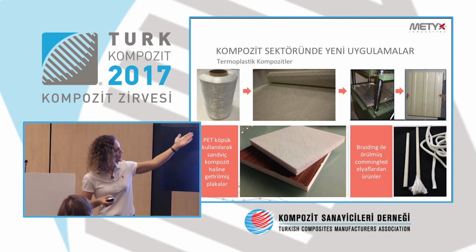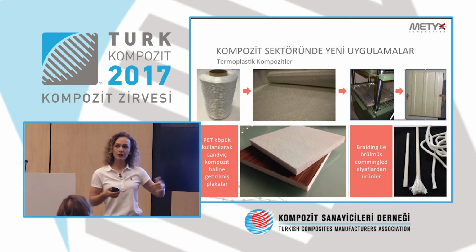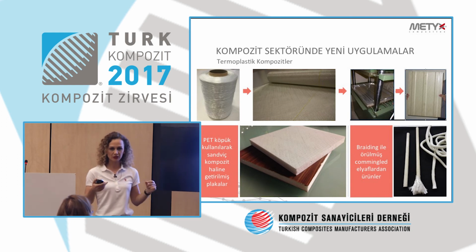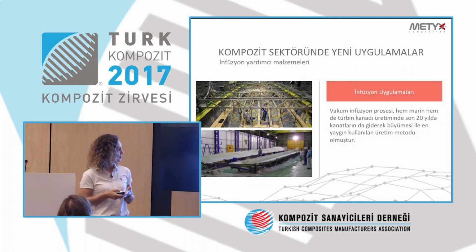So here we can see some examples, from yarns to fabric and pressings. We are making a pressing here again, together with the foam product. Here we have a yarn which looks like a tube, and with braiding you can give the shape of a tube. There are different types of implementations that you can apply for different structures. This is all I can talk about thermoplastics.